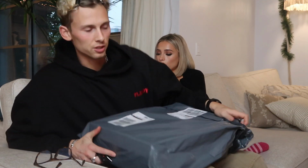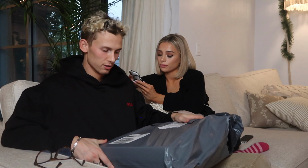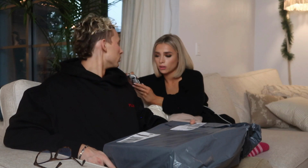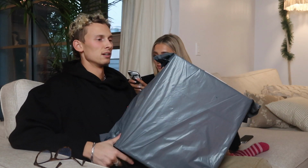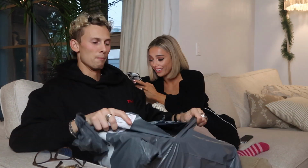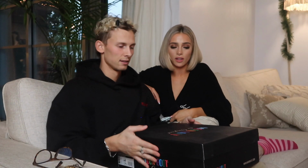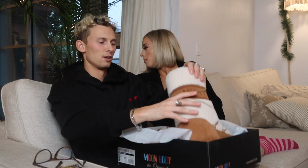Okay, this package looks super skeptical. It's almost like they're trying to hide it from me. You probably told him to wrap it in unmarked packaging. I mean, why is it gray like this? This is sketchy. So I'm gonna go ahead and get into this package. Moon boot. What a good disguise. Oh my God, yay. Which ones are they? Oh, never mind. I do remember these. I forgot they were called moon boots. Those will match my new coat.